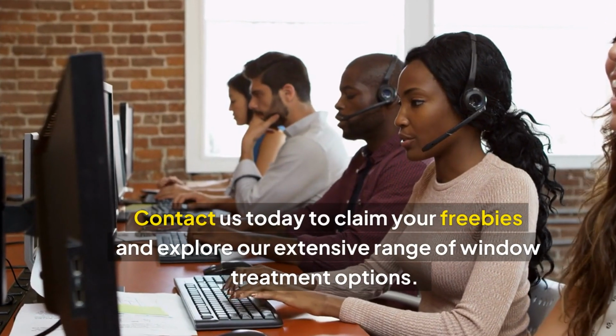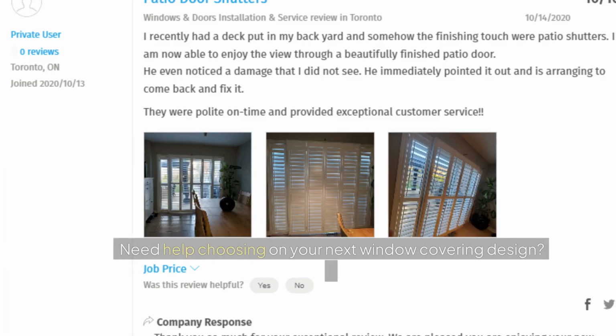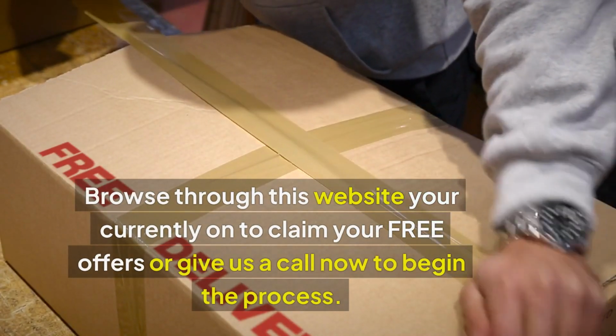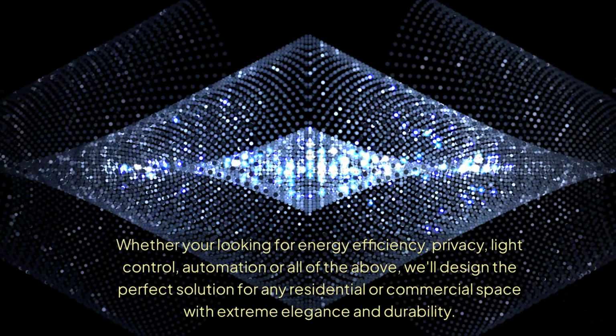Contact us today to claim your freebies and explore our extensive range of window treatment options. Need help choosing your next window covering design? Browse through this website you're currently on to claim your free offers, or give us a call now to begin the process. Whether you're looking for energy efficiency, privacy, light control, automation, or all of the above, we'll design the perfect solution for any residential or commercial space with extreme elegance and durability.